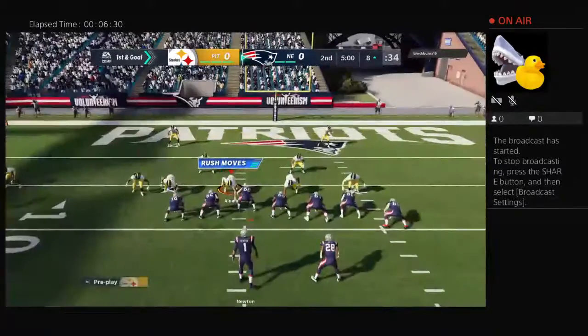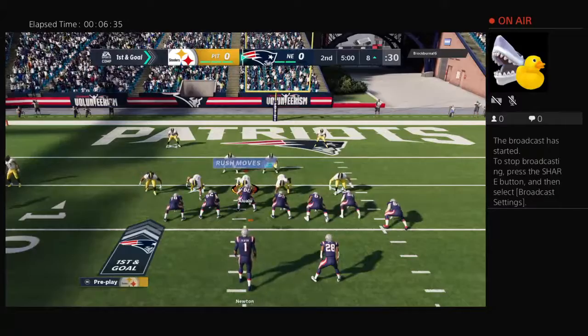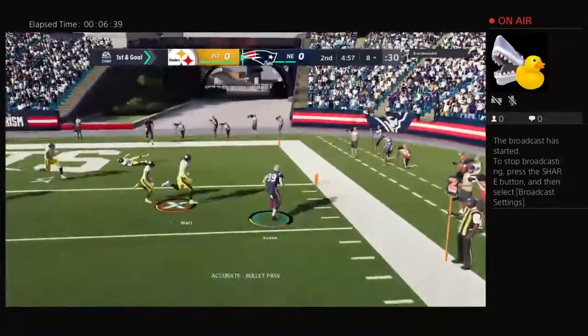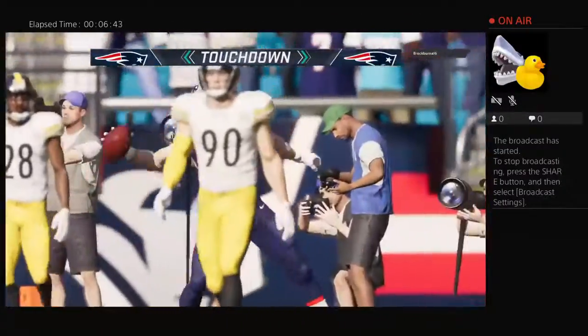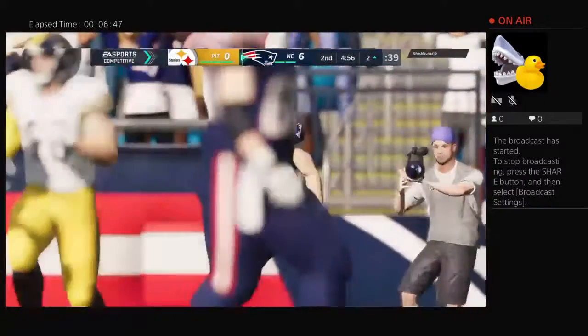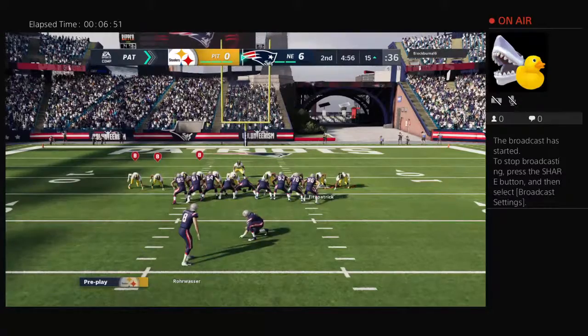From the 8, they've got it first and goal. Out of the gun, Newton. This will be caught at about the 6. And he's in. Touchdown, Patriots. From 8 yards out. And the Patriots drive right down the field and score on the opening drive.